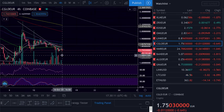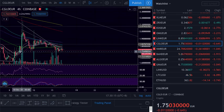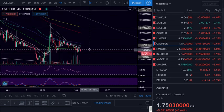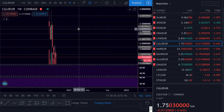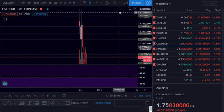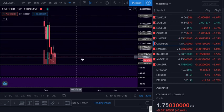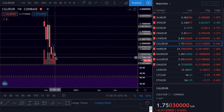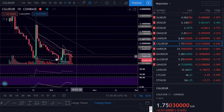It's trying to hold. This is very algorithmic, so buy. This trend line, this support and resistance, which I made on the monthly or on the weekly, I think. Let me see how I did it. Yeah, I did it on these candle closes basically. And now we are trying to hold here and this week. And then on the daily, yeah, it's just ranging now.